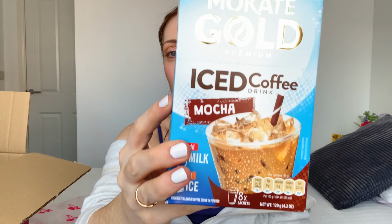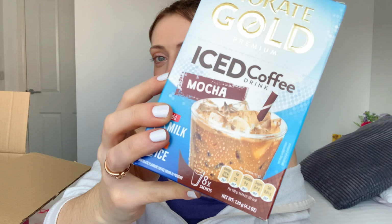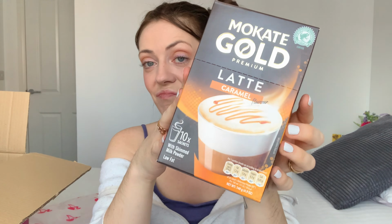So the first couple of things that I picked up were these coffees, and usually I drink decaf and occasionally I have a proper coffee, and I thought if I'm going to have an actual coffee as a treat, then I want it to really be a treat. So I picked up this iced coffee mocha because look at that, it looks so summery to me. It's like summer's on its way. And I also picked up the latte caramel flavour because, again, if you need a pick-me-up, I'm pretty sure this will do it. So yeah, I picked those two up.